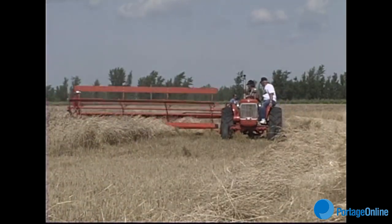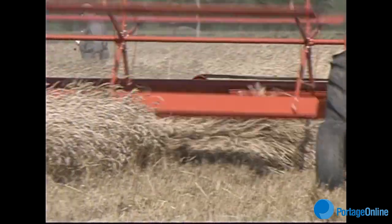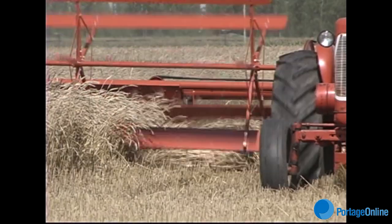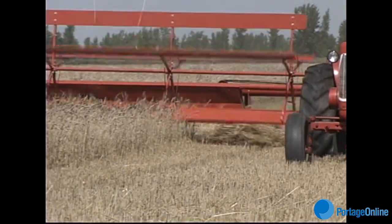They're still producing combine headers, swathers, and other equipment today. One of the more successful stories of machine manufacturing in Manitoba. But Allis Chalmers did purchase and sell the Kilbury, later known as MacDon, swather in two different sizes, 12 and 16 foot only, and in the pull type only.